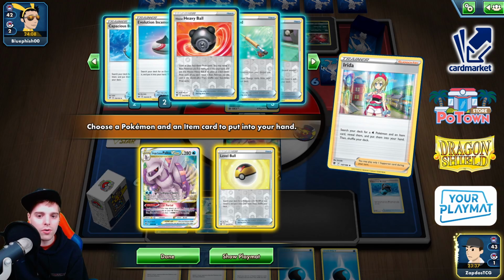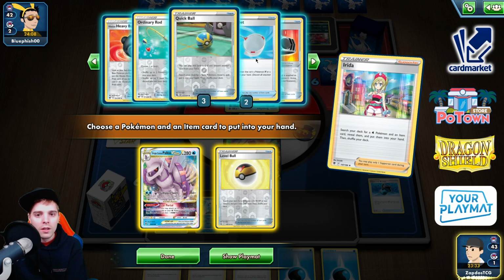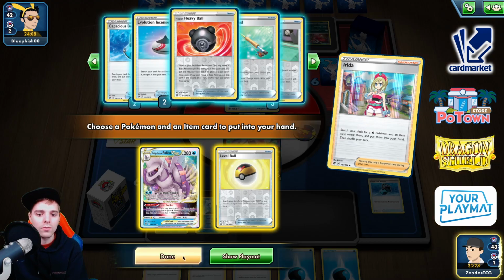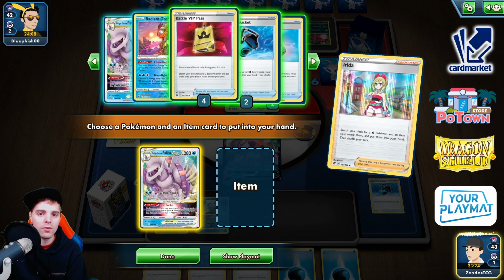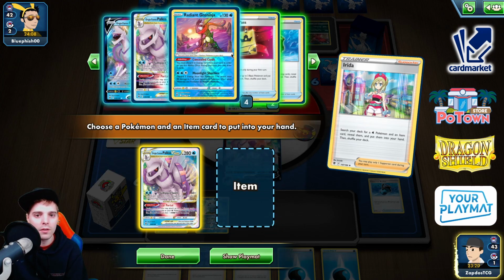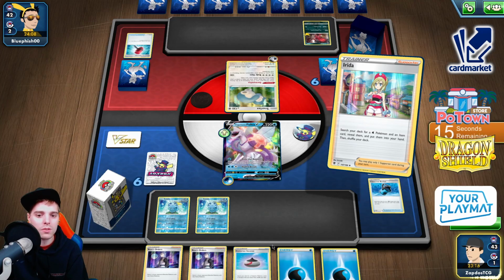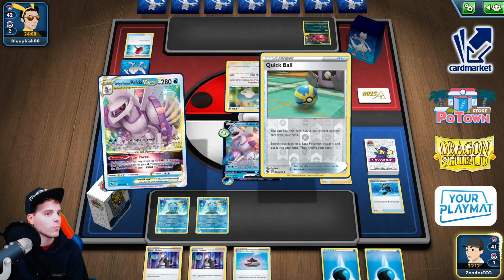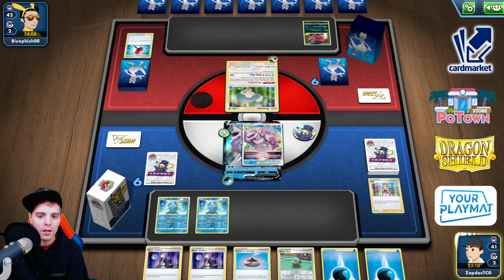The Boss's Orders are also a little bit useful. Level Ball's probably better here, right? I guess so. Although drawing more cards and getting the combos ready. We do have Ordinary Rod, but the Crushing Hammers might become a little annoying. Maybe a Quick Ball is going to be the best way we can get ourselves in the game. We are also not playing Marnie, so that's also pretty tricky.